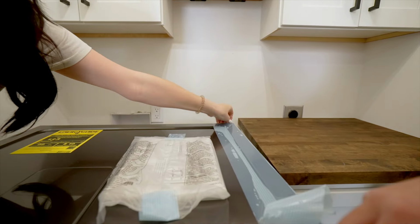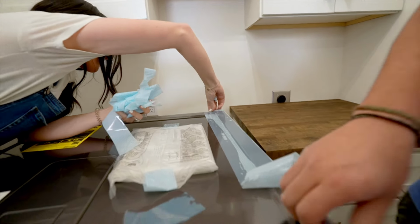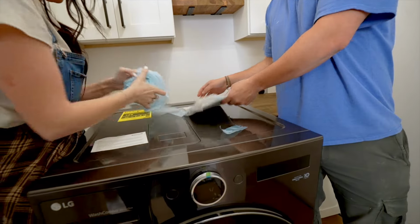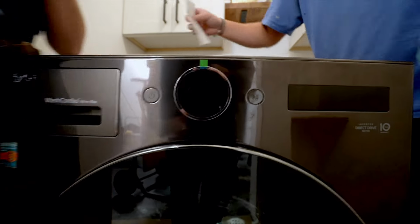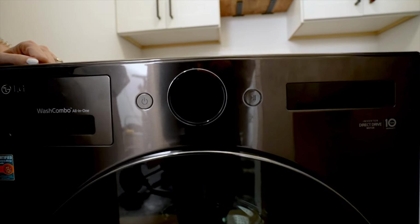Here, let me show you how. No, don't do it. I've worked on this for too long. Go on, get. Haha, take off the yellow. Look at this one. Oh, she's got it. Ooh, look at that, sleek.